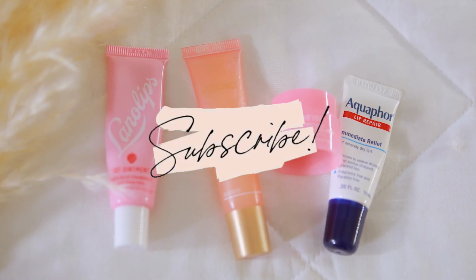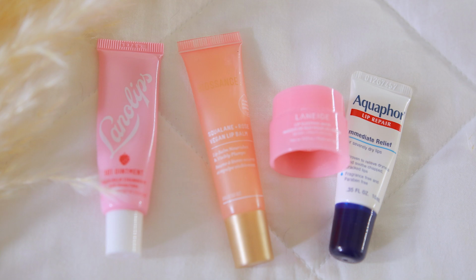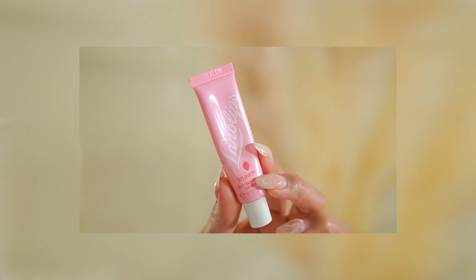The three lip balms I'm going to compare are the Lanolips, the new Biossance lip balm, and the ever so infamous Laneige. If you want to know my thoughts on each different lip balm, just keep watching.